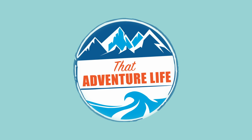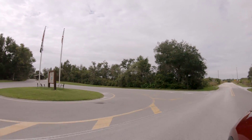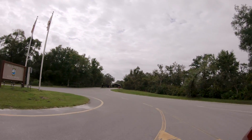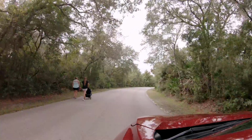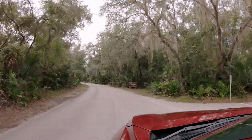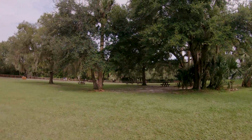V and I had never been to Florida together before, and when we had been there on our separate trips, we kind of stuck to the touristy areas. So when we started planning this trip, we wanted to find some truly unique off-the-beaten-path types of places. This led us to Blue Springs State Park, which is about 45 minutes outside of Orlando.